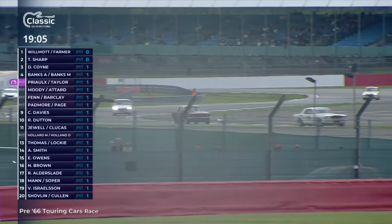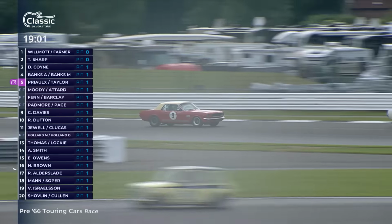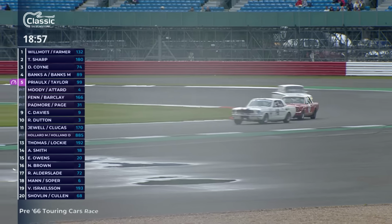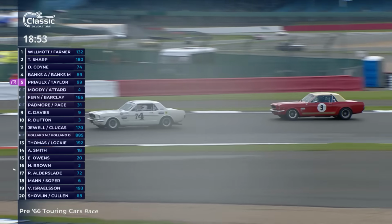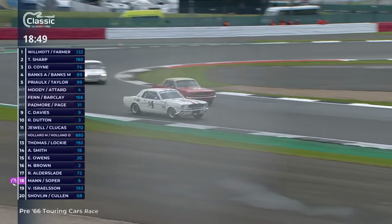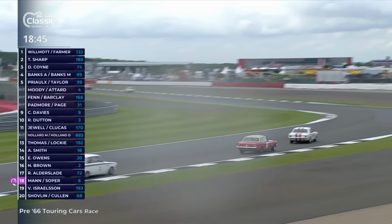Right now, we'll wait to see how it all starts to settle down. But Craig Davis too is definitely going to be a factor in his Ford Mustang, car number 9. And in fact, look, they are pretty much together again, aren't they, on track? So this is good to see. It's the Dave Coyne and Craig Davis battle rejoined, as we've been watching throughout much of this event.